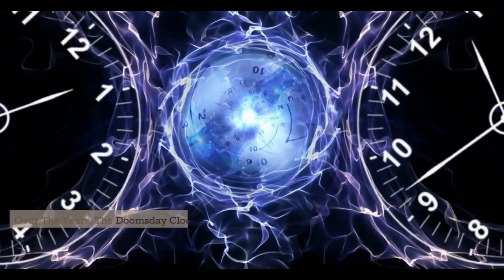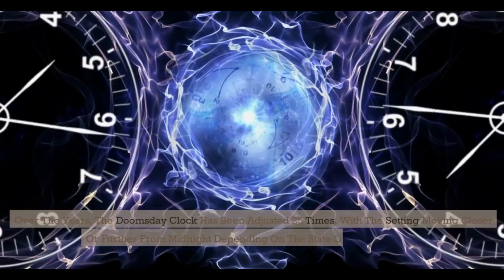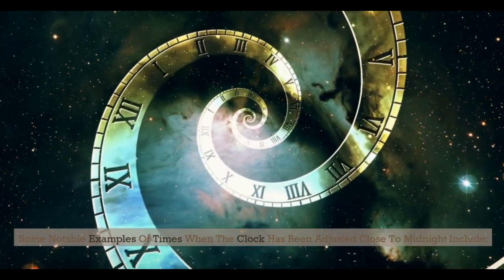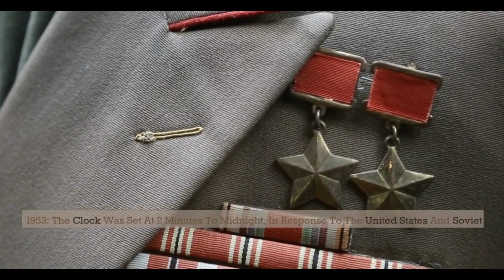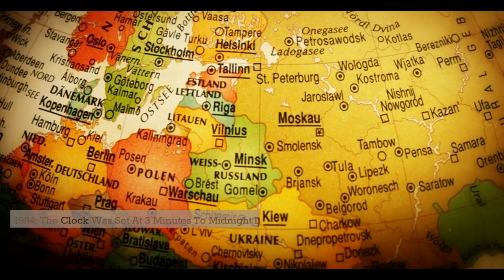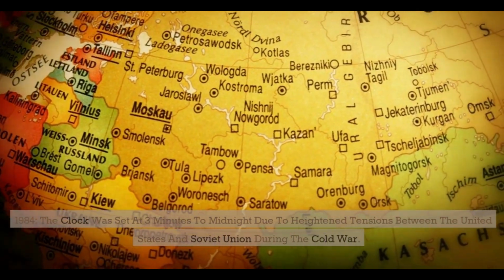Over the years, the Doomsday Clock has been adjusted 25 times, with the setting moving closer or further from midnight depending on the state of global affairs. Some notable examples of times when the clock has been adjusted close to midnight include 1953, the clock was set at 2 minutes to midnight, in response to the United States and Soviet Union both testing hydrogen bombs. 1984, the clock was set at 3 minutes to midnight due to heightened tensions between the United States and Soviet Union during the Cold War.